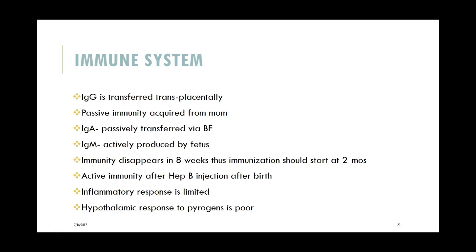The inflammatory response is also very limited in newborns. So if they are introduced to an infection, or they are introduced to a bacteria or a virus or whatever it is, their inflammatory response is very immature, so it's not able to react as quickly or as efficiently as a grown-up would.